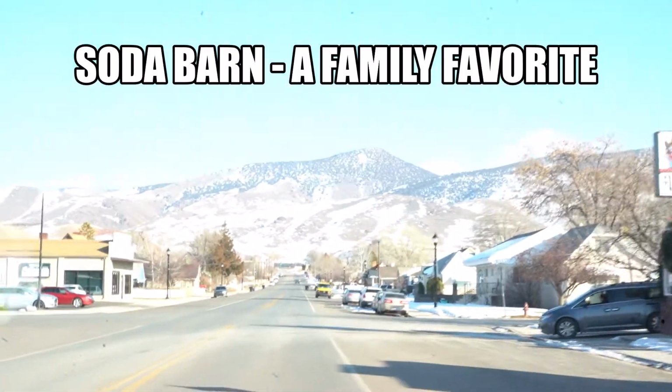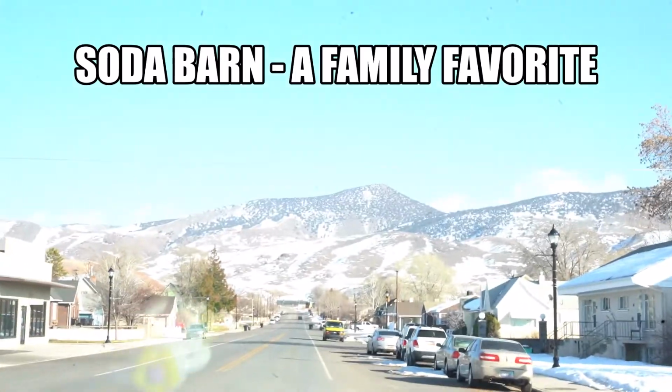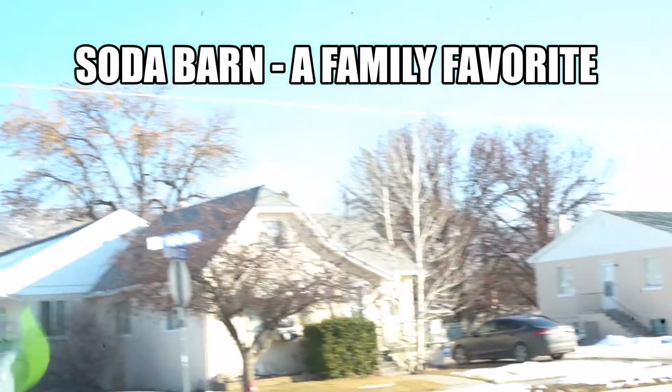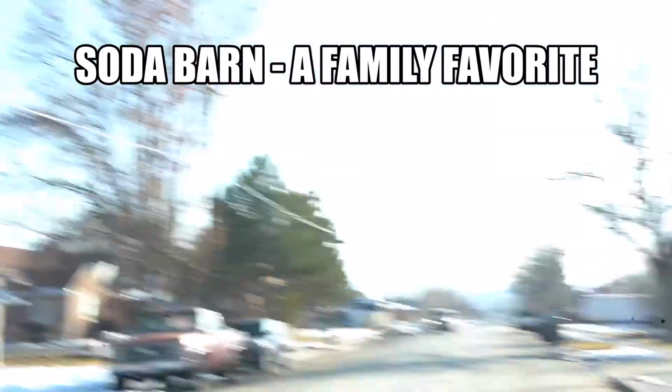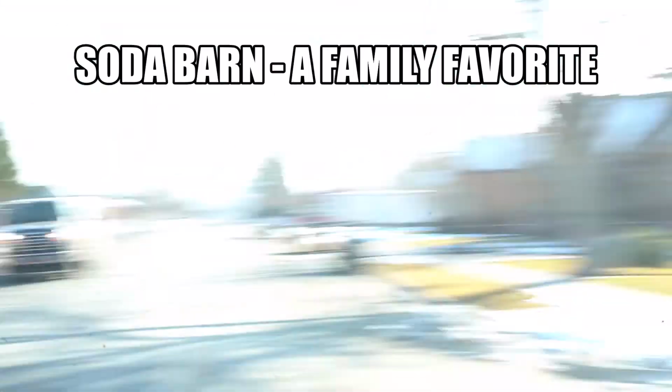Soda barn. That is the longest line in town, I'll tell you. And that's where your daughter got our drinks, right? Yeah. I'm just going to go around the block, and then there's the soda barn. That's quite a menu.